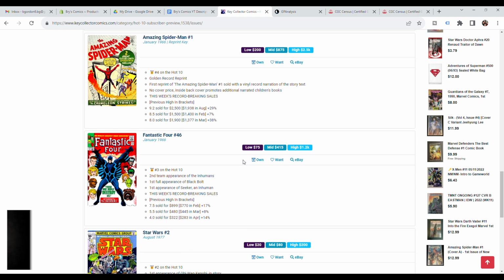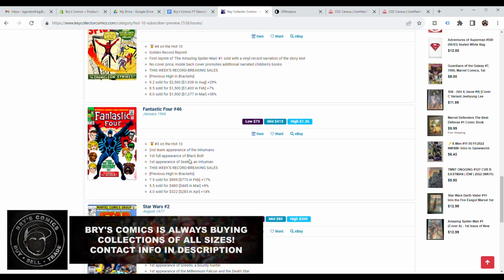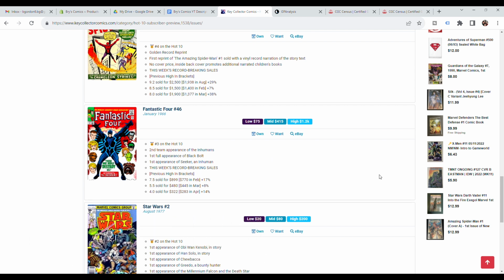Fantastic Four number 46, the second team appearance of the Inhumans and the first full appearance of Black Bolt, also the first appearance of Seeker and Inhuman. I think all Inhuman keys, like I've been saying for years actually, have a ton of potential.